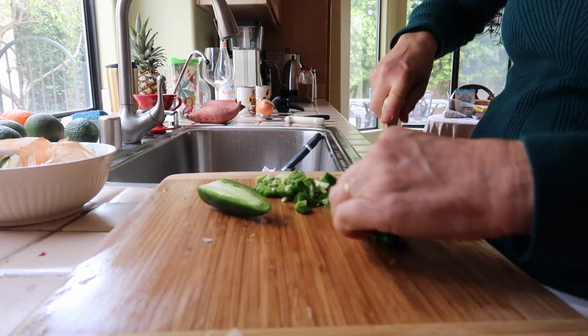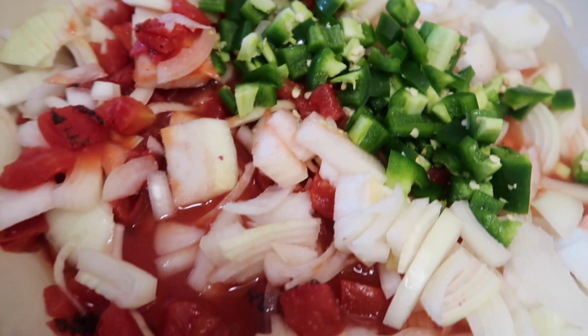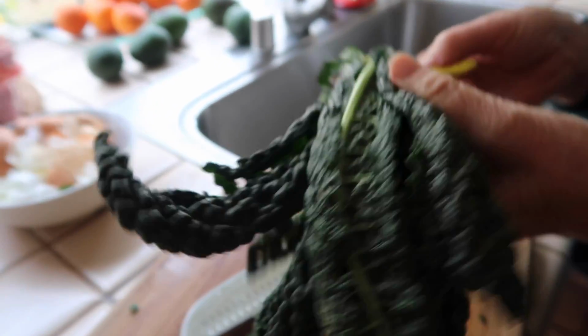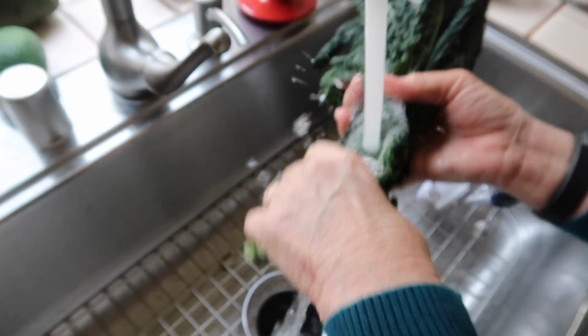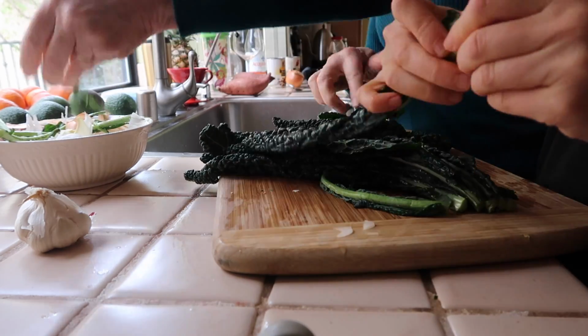Just chop all your veggies and cook them together. This could totally work in a pressure cooker, although I don't use a pressure cooker. And when you're using your fresh kale, you're getting your greens in there, which is really nice. And it's not like an overwhelming kale flavor. It just adds a really good texture and flavor to the meal.